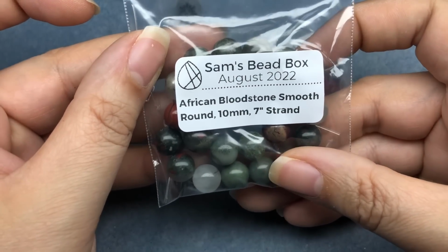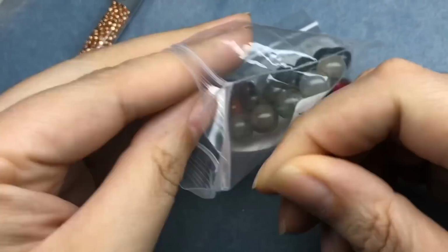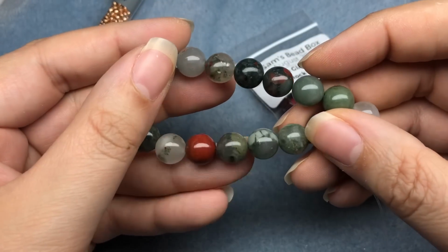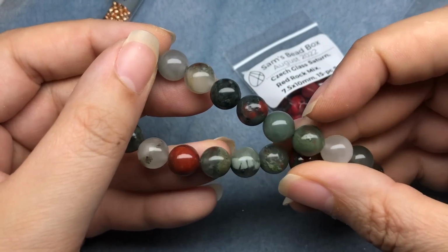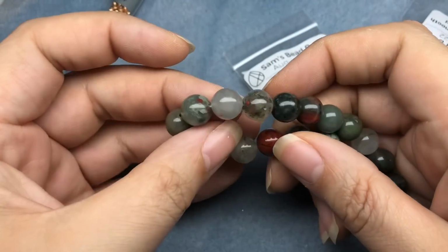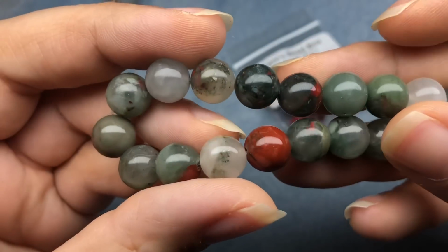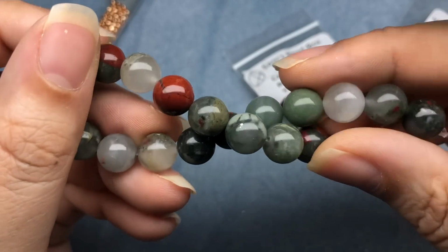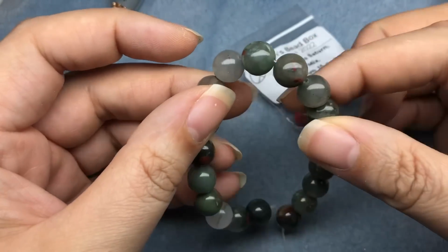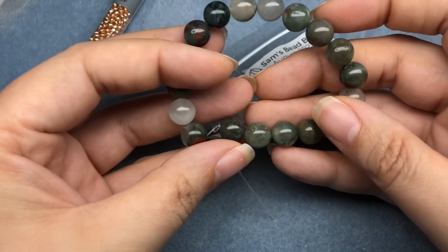African Bloodstone Smooth Round 10 millimeter 7-inch strand. I have some Bloodstone, but maybe it's Dragon's Blood. I think I have both, but these are interesting. It almost looks like a cross between red jasper and like a tree agate or moss agate, one of the two, or maybe both. It's very interesting. Definitely super earthy. I think this would make a great stretch bracelet. Just this by itself, like just powerful to make you feel good.